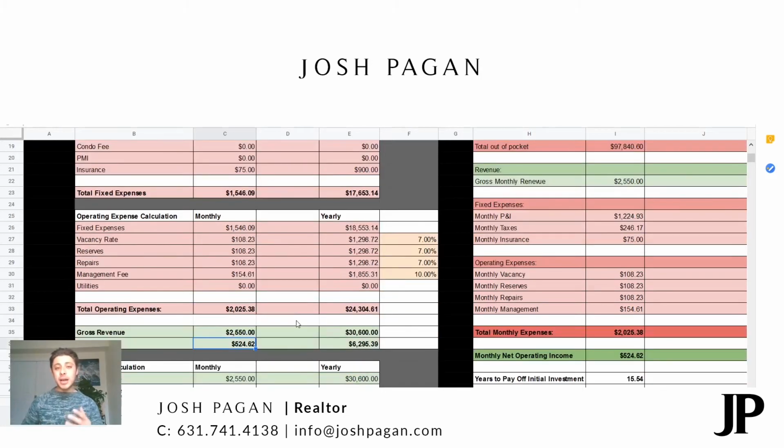This leaves us with a net operating income or a positive cash flow of about $525 a month, which is pretty good. The important part though is that we make sure this aligns with our goal. Some people focus heavily on cash in their pocket every single month. Some people focus on how long it'll take to get your initial investment back.